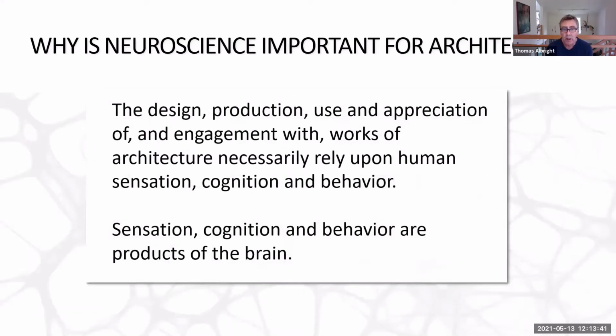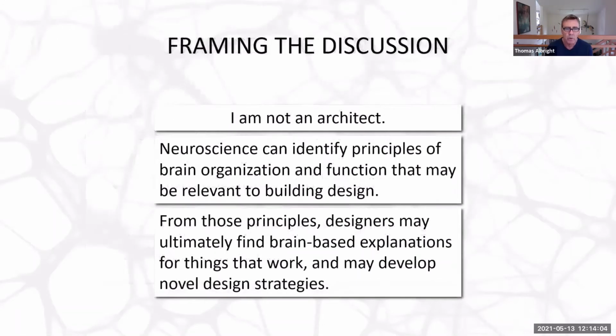The design, production, use, and appreciation of and engagement with works of architecture necessarily rely upon human sensation, cognition, and behavior. That's fairly obvious. Sensation, cognition, and behavior are products of the brain. But what we'd like to know is a little bit more about how those processes, those products of the brain, enable us to interact with architecture. What are the mechanisms by which that happens?